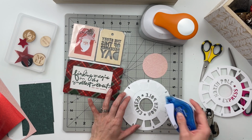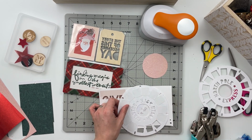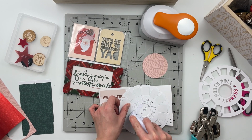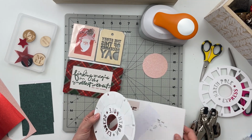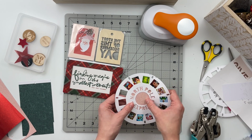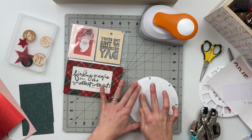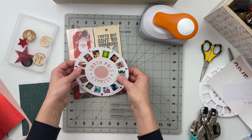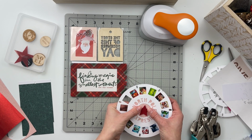So I will add some adhesive and then put that down onto the circle. I used my 3-inch circle punch to punch that piece out in the middle, which worked out perfectly. That way I didn't have to guess or do anything like that. It all fits in super great. And I pulled one of my felt stars that I had die cut earlier in the season, and I'm going to put that right in the middle and stitch it on.